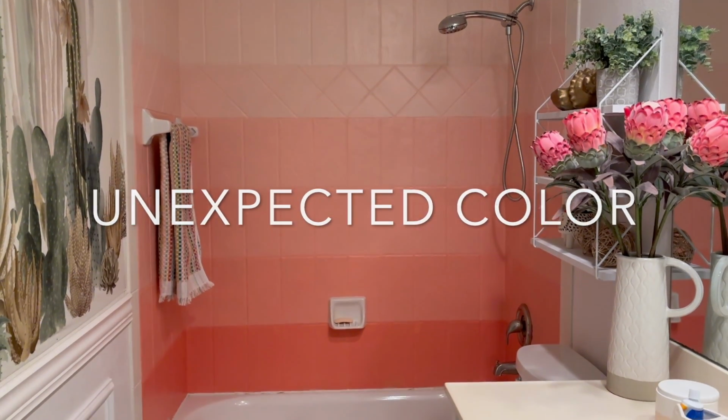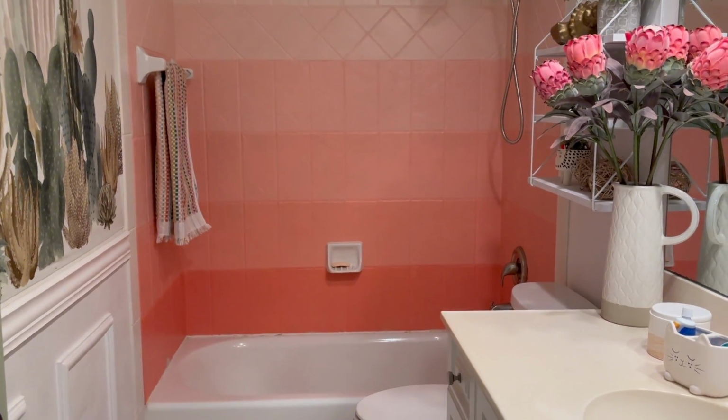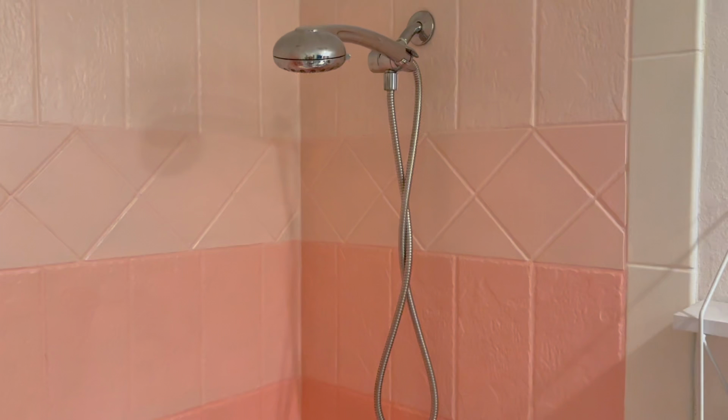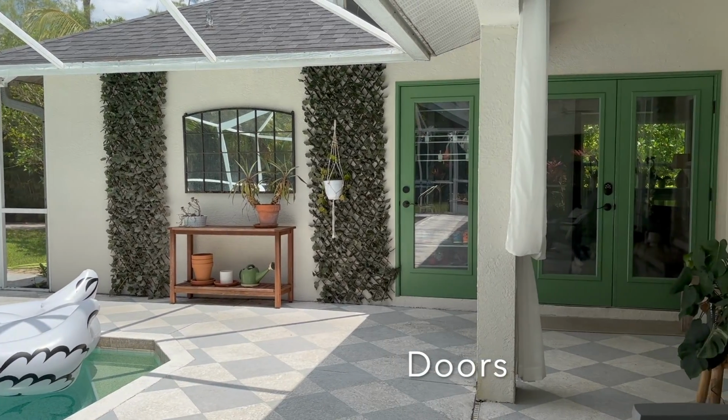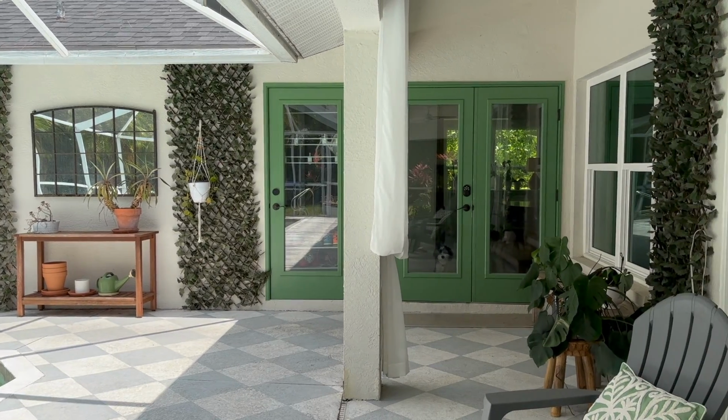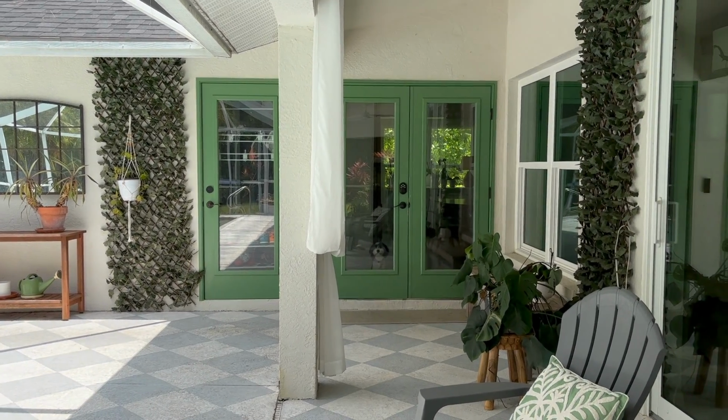This was old beige tile in my daughter's bathroom. I decided to spice it up with paint, creating a coral ombre pattern, and it only cost $60, and it's a fun surprise for guests. I love painting doors and molding bold colors as well. It adds personality and drama to this space.